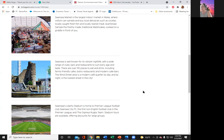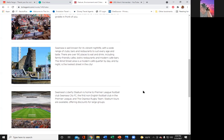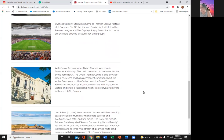Swansea's Liberty Stadium is home to Premier League football club Swansea City FC, the first non-English football club in the Premier League, and the Ospreys rugby team. Stadium tours are available, offering discounts for large groups.